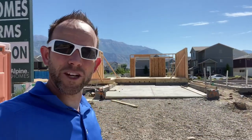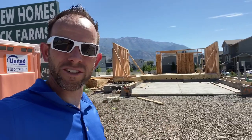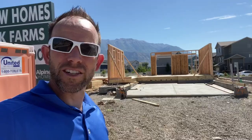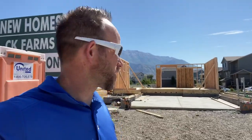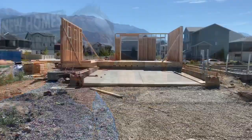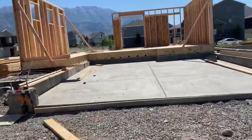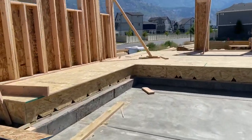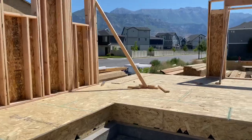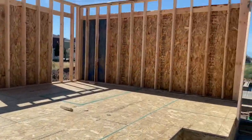Okay, so behind me here, you can see our model home. They have framed the exterior walls here on the first floor. So we are moving along, but we are probably still 45 to 60 days at best from having this house ready to go. Let's go take a closer look real quick. So you can see the 2-car garage. Okay, so really not much to look at yet.